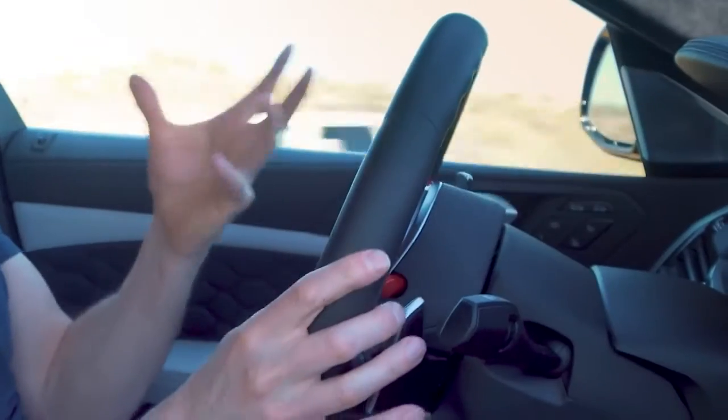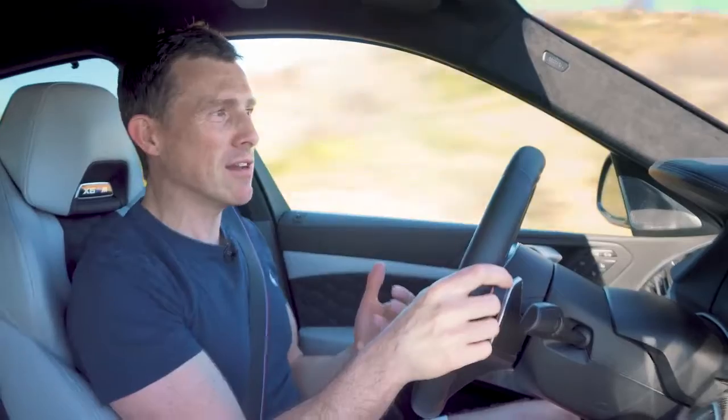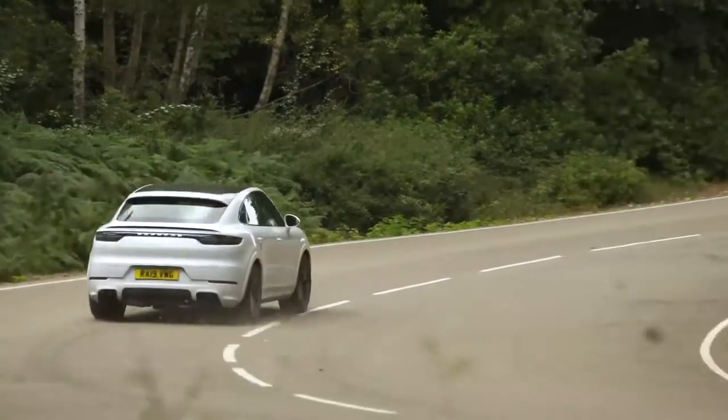The steering is probably the standout thing, really. It's so sharp. You turn the car and it just responds immediately. It definitely has that M vibe going on with it. Is it as agile as a Porsche Cayenne Coupe? So close. Need to back-to-back them to be sure. In fact, if you want to just check out my review of the Porsche Cayenne Coupe, click on the pop-out banner up there.